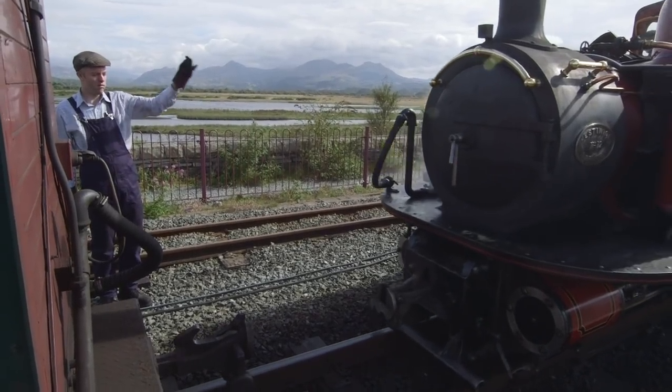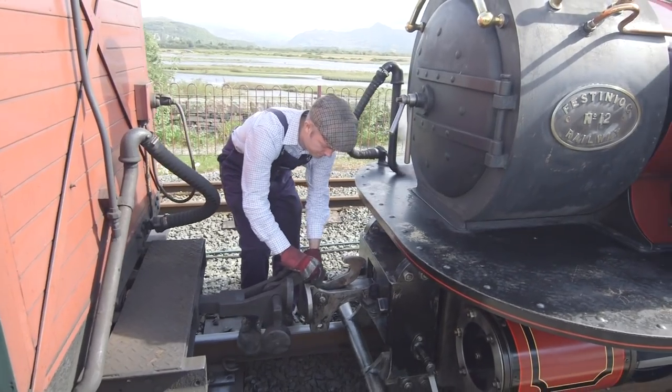Ian's connecting a carriage to the locomotive. This is called coupling.